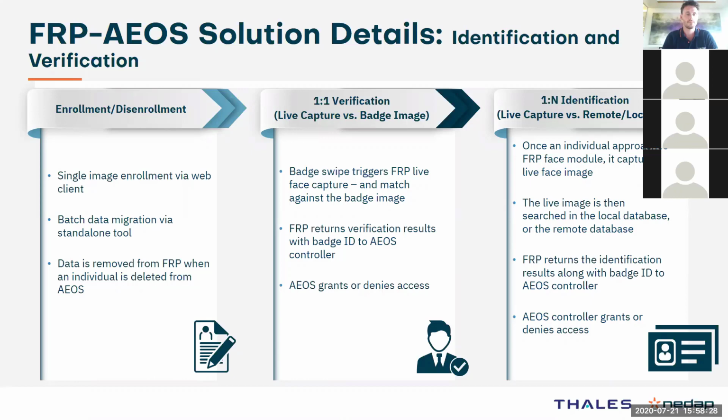But if you have an existing database of employees and you have the photos of your employees, you could do a bulk upload into the system. And then subsequently, for any addition, you would do the one at a time image enrollment. Naturally, when people are removed, when they leave the building or leave the company, their record will also be deleted from our FRP solution. And then once you've done that, then you're ready to use the system.